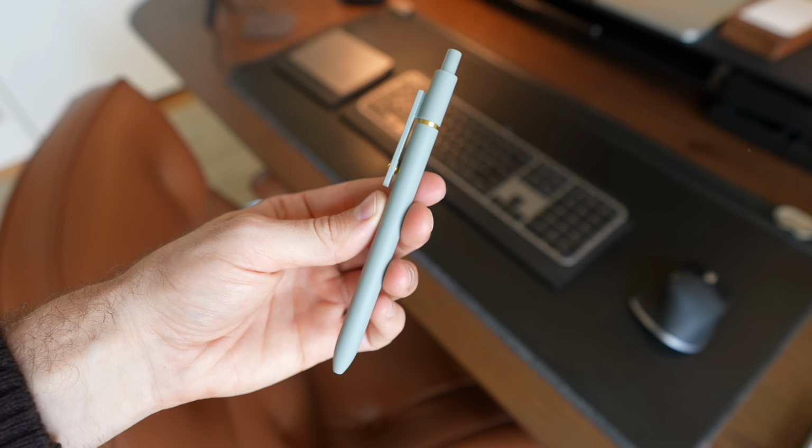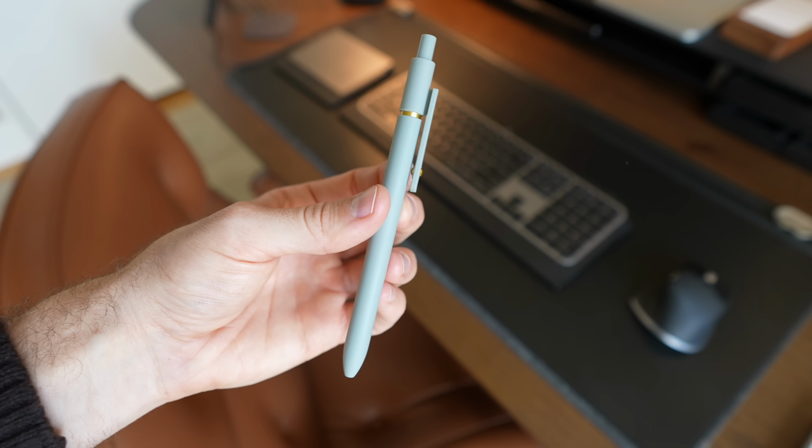An honorable mention is this pen. I got a pack of these pens on Amazon. They're really aesthetic looking, which is why I originally liked them, but they write really nicely and they're really soft and nice to hold. So I'll leave these linked below as well.